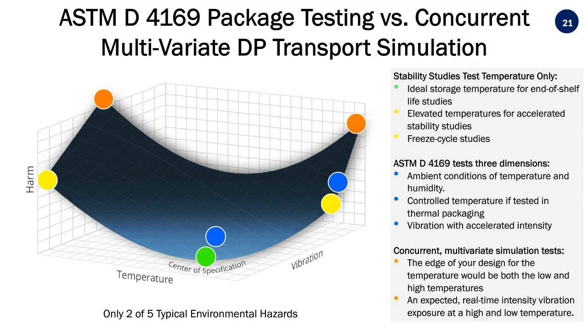And that's why we recommend, because of the way the operating space plays out, to set up a concurrent multivariate simulation. And it looks at low temperature and high vibration, and it's unaccelerated real-time simulation, and that gets you the orange dots in your back left corner and the back right, which are your worst cases. So that's how we end up with the transport simulation that we recommend.